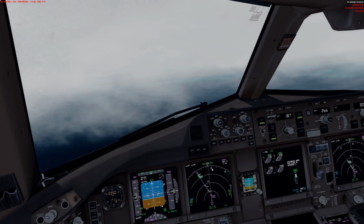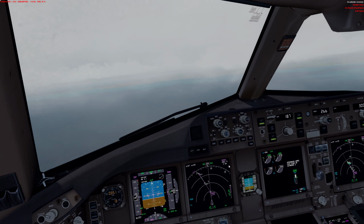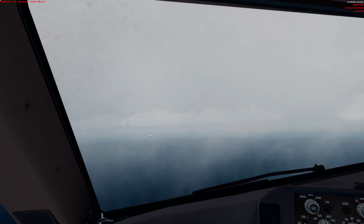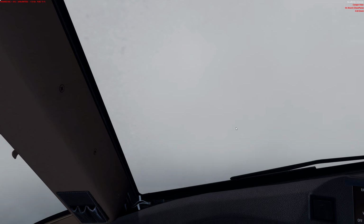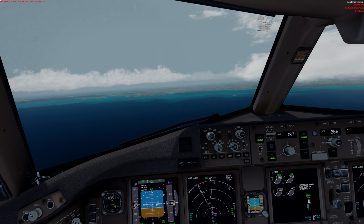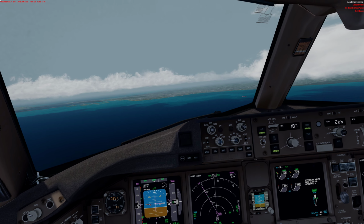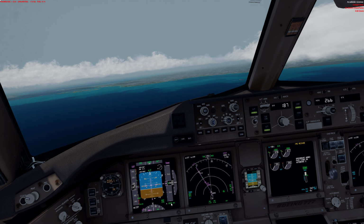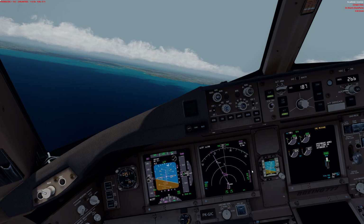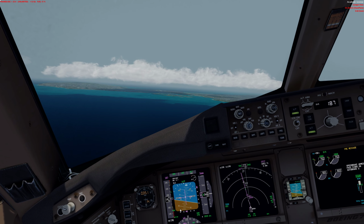So let's see, we're coming up on the localizer here. 2 miles. 2 miles out, and we'll see it. We'll hopefully intercept. The airport is here. There's our glide slope. That was the localizer, and we can then go ahead and arm the approach. Oh, there's the glide slope. It was just perfect.